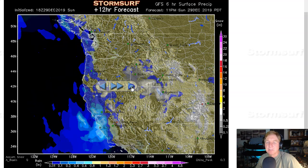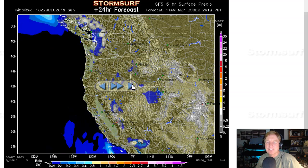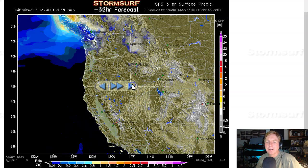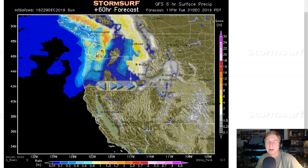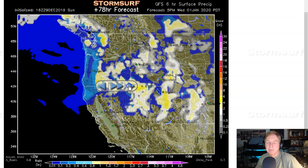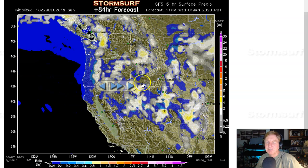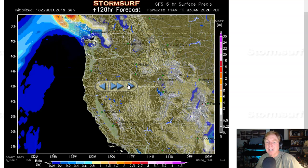So we'll just put this into motion. You can see the model's saying a little light snow from this current system for the Tahoe area. And then we know we should be starting to see something building up into the Pacific Northwest. You can see snowfall, and then it all sort of lingers down into even the Denver area and Utah. And that's into Wednesday. Thursday, things back off a little bit.